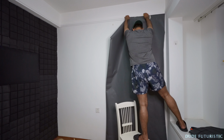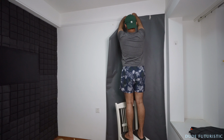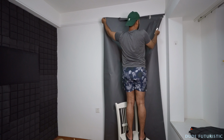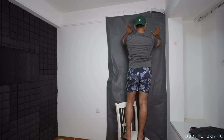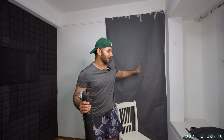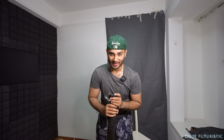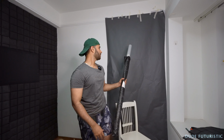So this was a moment where I realized I have damaged the wall color and I also damaged the wallpaper. All right, let me tell you one more thing, you know. Look at that color, and look at this one. Dude, it happens when you order online.